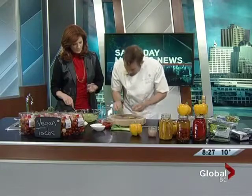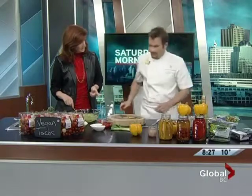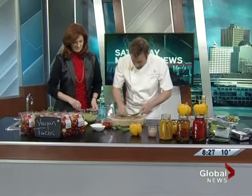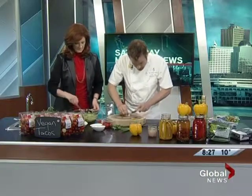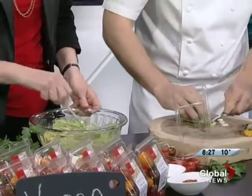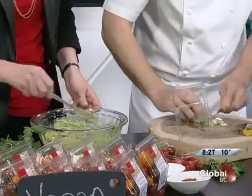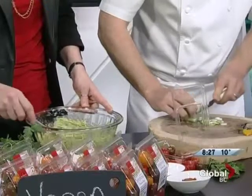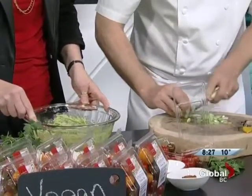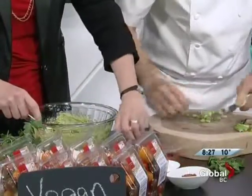Now, is it true that if you don't put the seeds in, it's not as spicy? It is very true. I wouldn't want to lick my fingers at this point, that's for sure, because the seeds are incredibly spicy. If you just have the body of the pepper, the outside of it, so to speak, you'll have the flavor, but you won't have as much of the spice. Okay. So we'll continue chopping some.